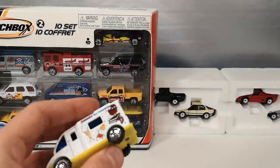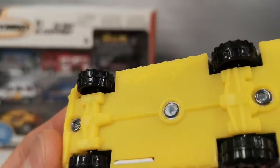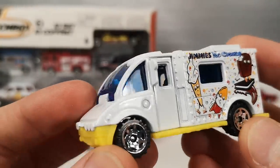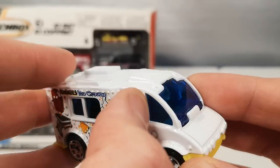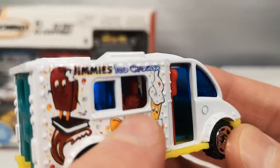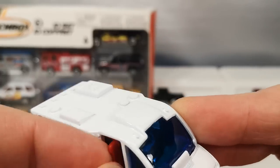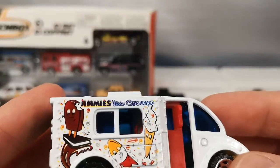And the one I'm probably most pleased about is to finally have an example of this ice cream truck. This is hard to read, this yellow base. First release also, USA exclusive, Jimmy's Ice Cream. Not a fan of the blue window piece. This is a Matchbox original, and it's got, I think, a sliding door. Yes, it does. Look at that. And then when you slide it backwards, this dude appears with an ice cream in his hand. That's awesome. Did not expect that. That's a cool feature. It's kind of hard to get it slid back. Yeah, it doesn't really want to, but okay.